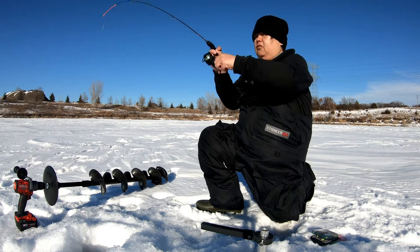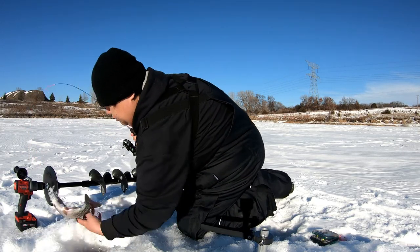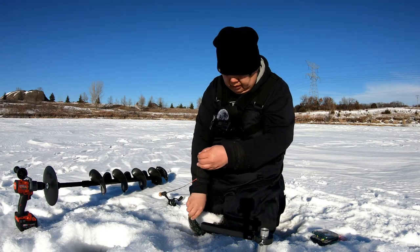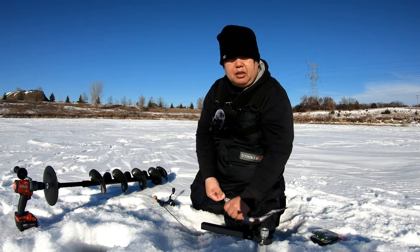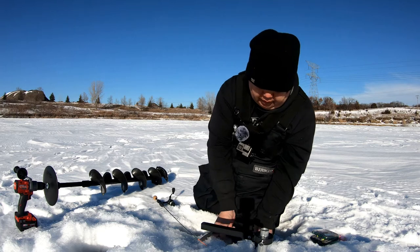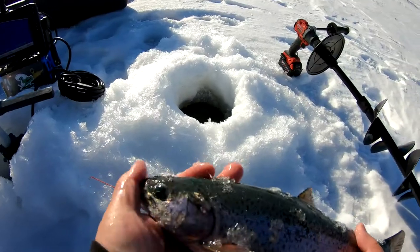There he goes, got him. Oh yeah. There he goes. This one actually feels nice. This might be a keeper. This actually feels nice. Oh yeah, that's a good one. Yeah, we're going to keep this one. Wow, good size one right here, guys. This one came off the pink lure. Very powerful fish. Wow. Look at that, guys. Beautiful fish.